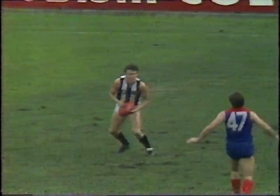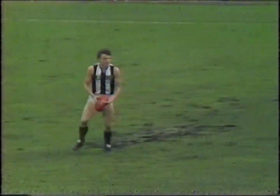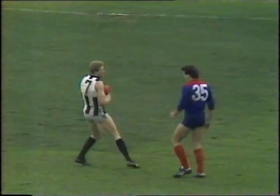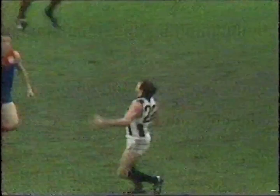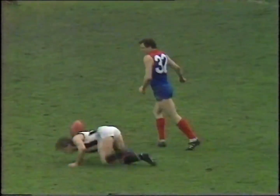Richardson wins out. 15 kicks to Richardson. He's gone for a pass, and that's okay. It's taken by Gary Shaw. Shaw at left half forward flank also tries a short pass. I don't know that it was intended for Morwood, but he got the mark anyway. Morwood goes for a pass. Oh, Shaw on his own has taken the grab.